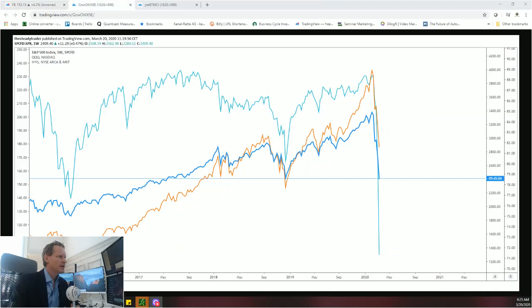I wanted to bring up an important point here, and to some extent this is largely perspective building, and then we're going to get quickly into some ideas. So what I've crafted here is a chart of the S&P 500. I think that's the blue line. Then you have high yield, which represents basically junk bonds or lower rated bond credit, which is the teal line. That's this one here. And then in orange is the Nasdaq 100.